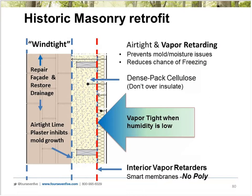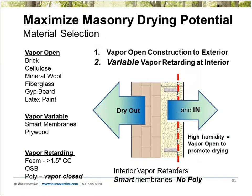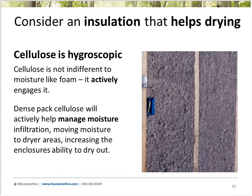Even in masonry retrofits, I'm going to just jump over this because time is getting tight, but we have actually a whole other talk which may be of interest on high-performance historic masonry retrofits and what we can do to make them, if not Passive House, close to Passive House level, and make sure we're protecting them for the long term and not damaging the masonry construction in the process. So drying in and out, similar principles in masonry.